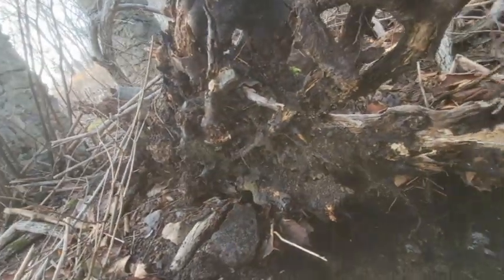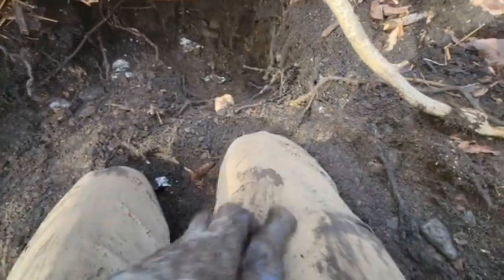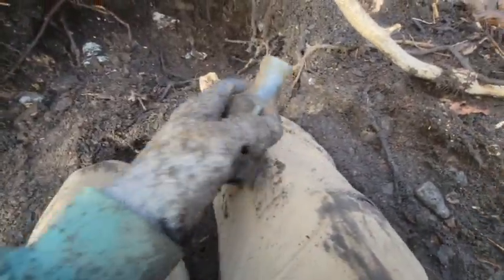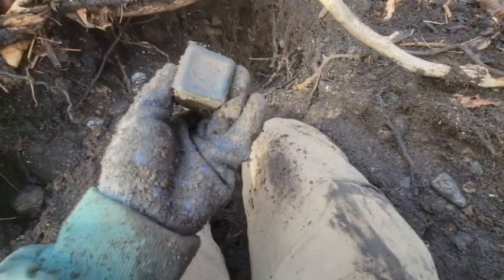Hold up to the lights, make sure there's no cracks. No, doesn't look like it. Oh yes, guys. First bottle of the day, and it's a decent old one. Ooh, this is actually something different than I thought it was.